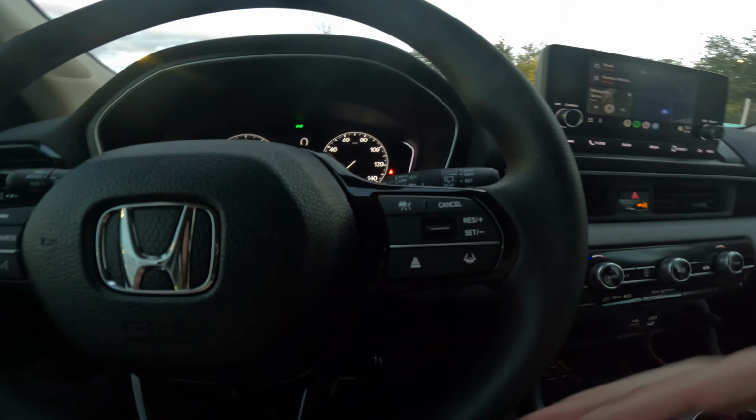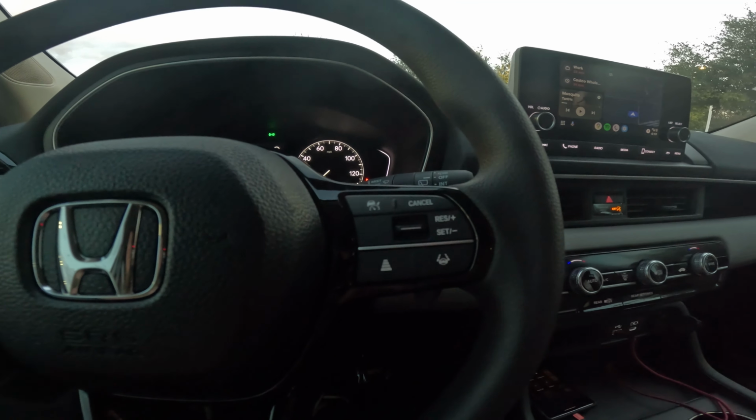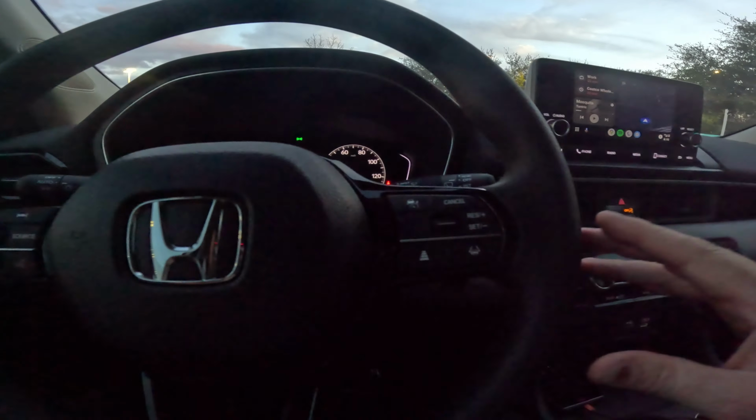Now, over here on the right side is where you get to some of the Honda Sensing Suite. If you're not familiar with that, that's some additional safety features that use things like cameras up here to detect lines on the road and radar down in the grill. So let me explain some of these features.